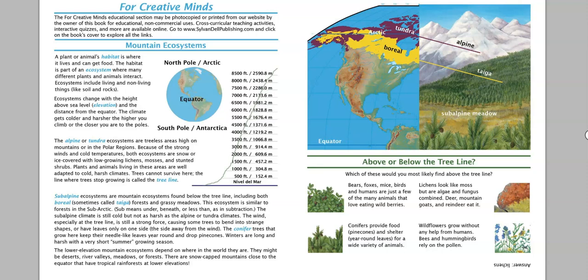Mountain ecosystems. A plant or animal's habitat is where it lives and can get food. The habitat is part of an ecosystem where many different plants and animals interact. Ecosystems include living and non-living things like soil and water. Ecosystems change with height above sea level, elevation, and the distance from the equator.